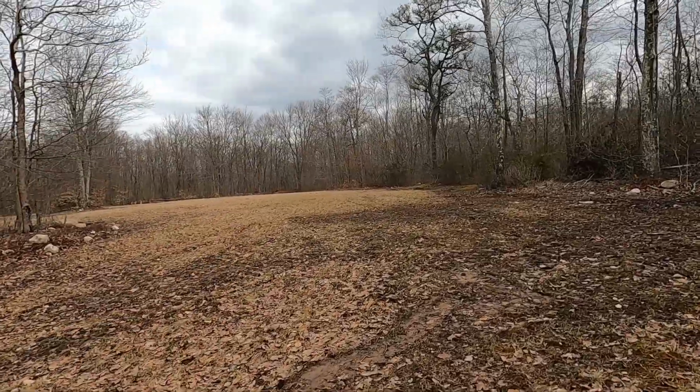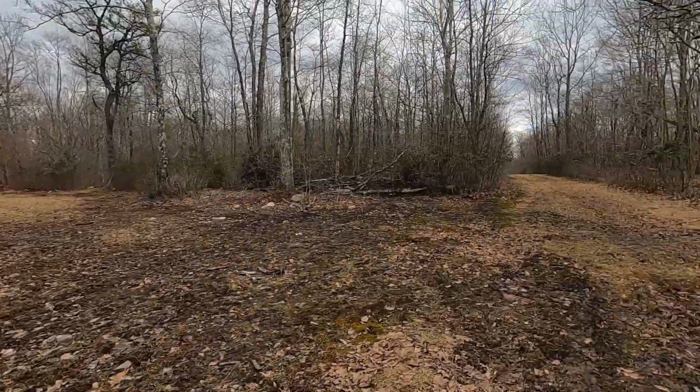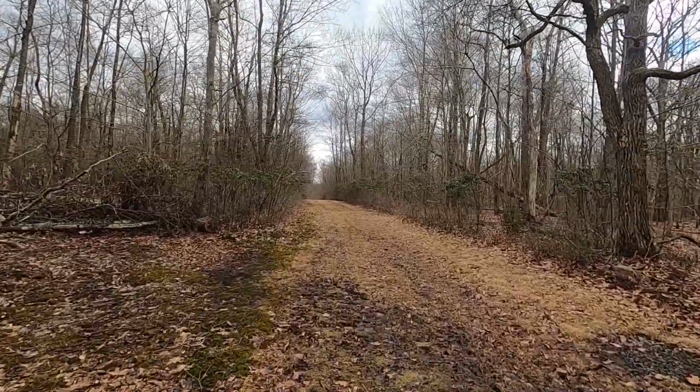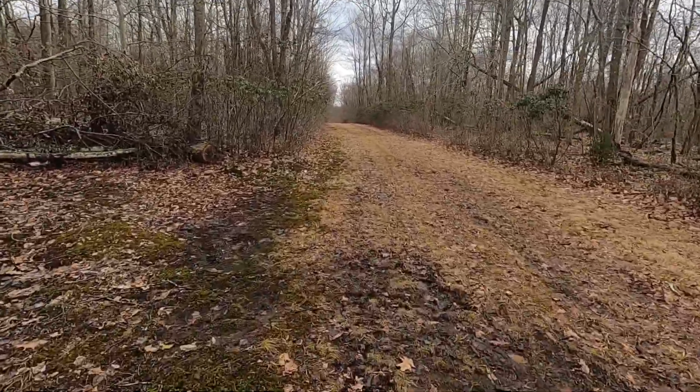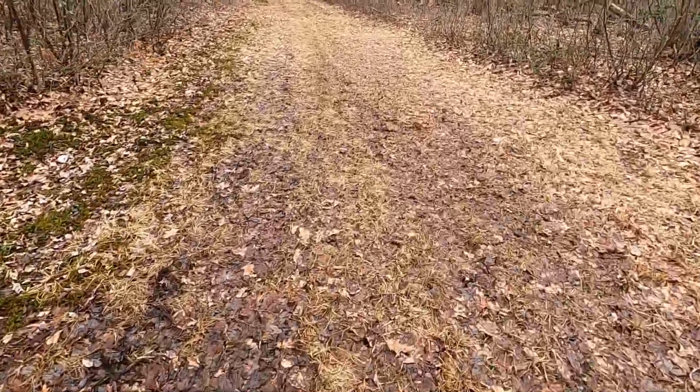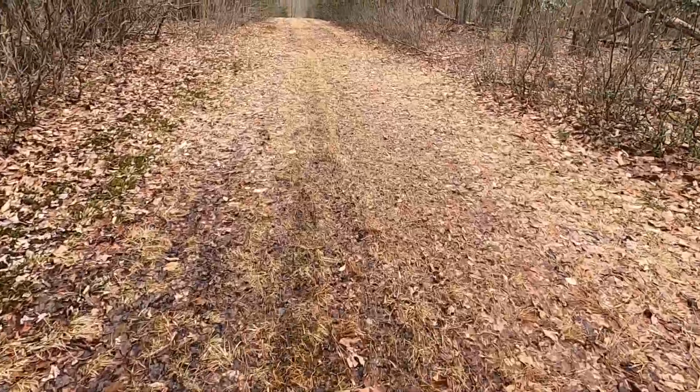One of these winters, I'm going to camp out in one of these fields, and I'm going to build a Quincy. I hope. Yeah, you can see how marshy this is. So, yeah, the section trail is usually flooded.